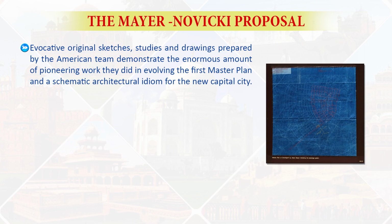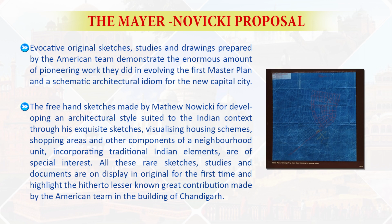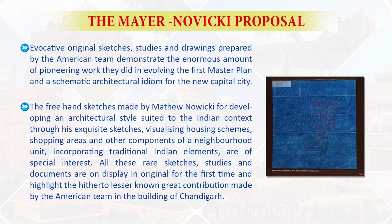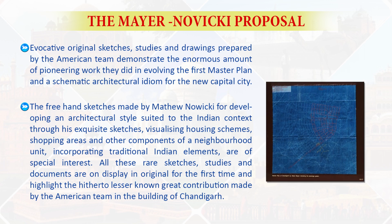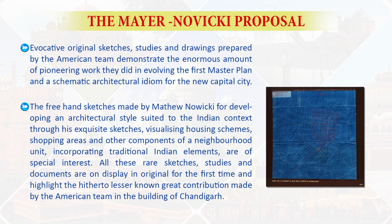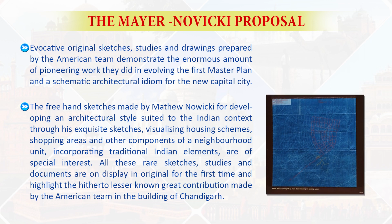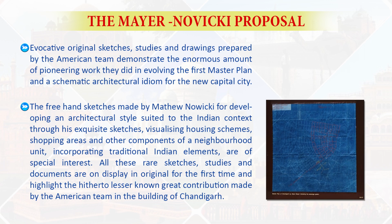The freehand sketches made by Matthew Nowicki for developing an architectural style suited to an Indian context, through his exquisite sketches visualizing housing schemes, shopping areas and other components of a neighborhood unit incorporating traditional Indian elements, are of special interest. All these rare sketches, studies and documents are on display in original for the first time and highlight the lesser known great contribution made by the American team in the building of Chandigarh.